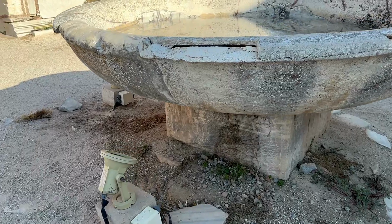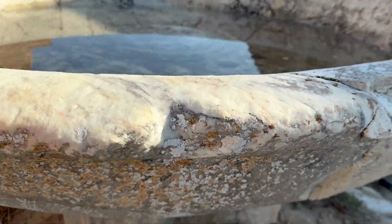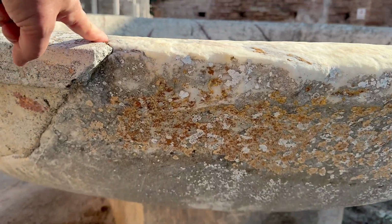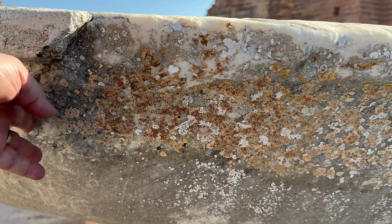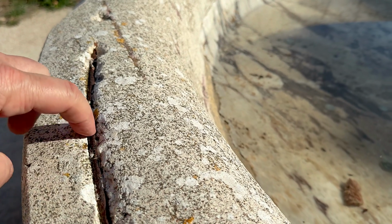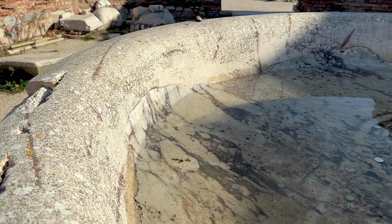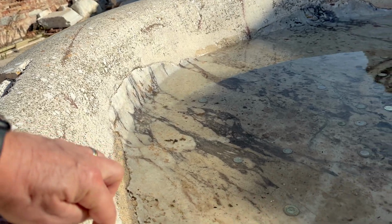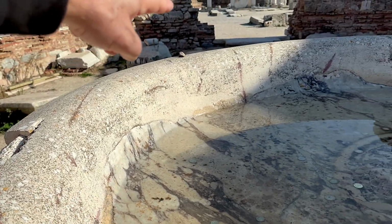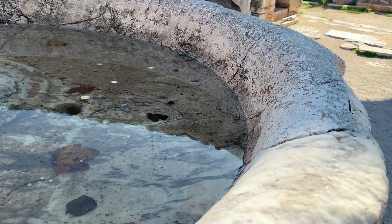But I think this was reconstructed over time. We can see some marble, and then what looks like modern cement and reinforcement bars to hold it. This is pretty well worn iron. It looks like some reinforcement, and I think the purple maybe is leftover paints. It's hard to tell. There's some yellow lichen on here.